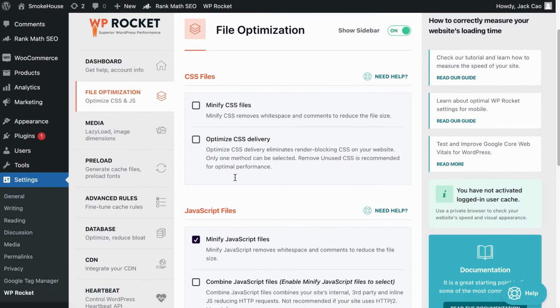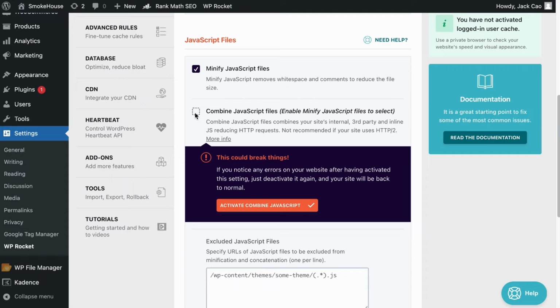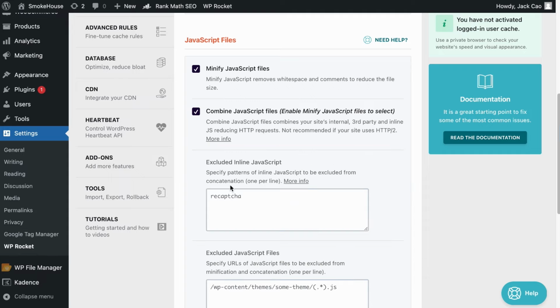Visit a couple of pages on your site to make sure that all your web elements are in place and where they should be. If nothing on your site breaks, then it is safe to keep this setting on. And then you can combine JavaScript files as well. You go through the same process again just to make sure that nothing breaks. And if anything breaks, you know that this is the setting that causes it. If something breaks, just uncheck it.